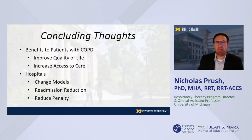So, benefits to patients with COPD. I talked about this. I don't want to beat this home, but our goal is that we improve their quality of life. On top of that, I think it's to increase access to care. And I'll talk about how this new model will increase their access to care. From a hospital perspective, they know they're getting penalized. They know they have to reduce readmissions. So they've changed models, right? The model has to change how they go about it. Everybody's doing things just a little bit differently, but I want to talk about this model that I think can impact this 30-day readmission.